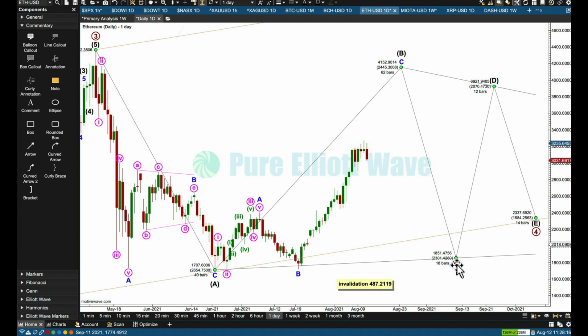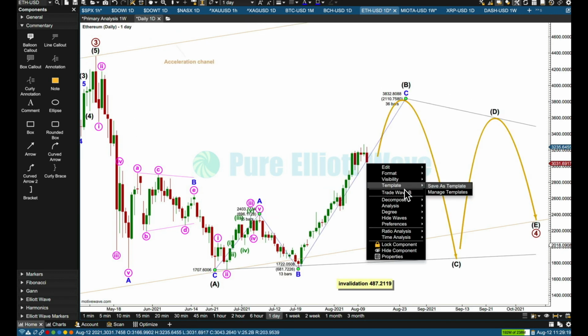So I'm going to sit C down there. Now I'm going to calculate the length of B. If it's 80% the length of A, where would that end? 3831.4. So that would be somewhere about here. Let's get some labels in for minor C.